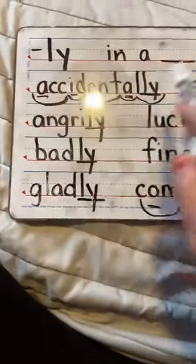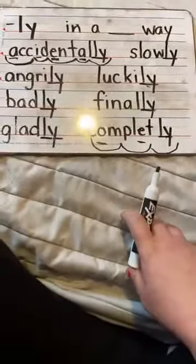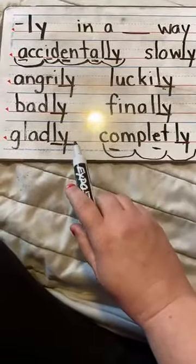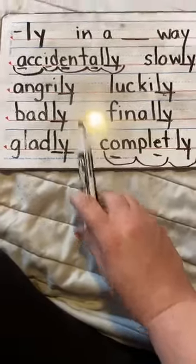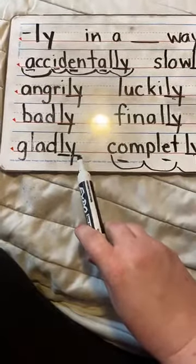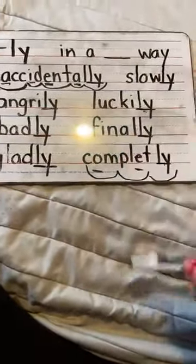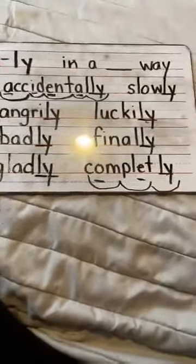So ly, where did you notice all of my ly's were on these words? Yes, they are all at the end of the word. So when you have ly together, it's usually going to be at the end of the word. And ly says li, and it means in a blank way or in a certain way.